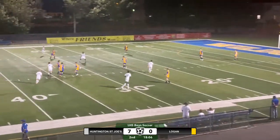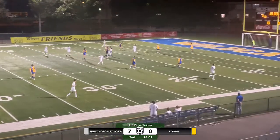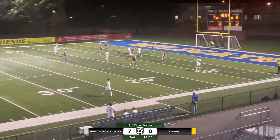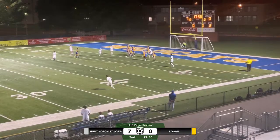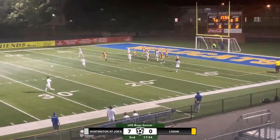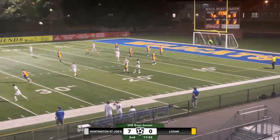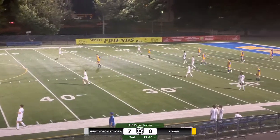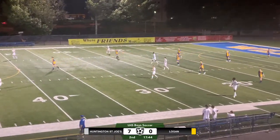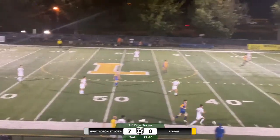I mean, back to my saying, I was looking, I thought they blew the whistle. I was thinking they were making a substitution or something was going on, so I was looking to see what was going on. And that was going to be a hard shot, but it bounced off of a Huntington St. Joe's player.